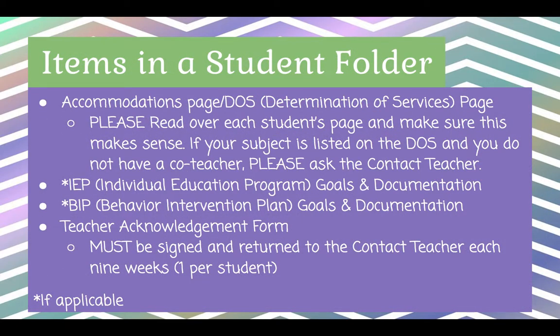Items in the student folder. So what are you going to find when you open it up? Well, each student is going to have an accommodations page and a determination of services page. This is on the same sheet. Please be our check and read over the student's page and make sure this makes sense. If your subject is listed on your DOS and you do not have a co-teacher and they're not on that role, please ask the contact teacher. Seek clarification. We would love the clarification because we are looking at a lot of services and we want to make sure that we have everybody where they need to be.